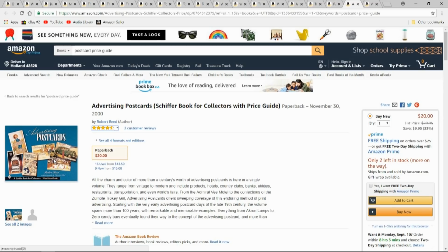This covers all the advertising ones that I see, like Firestone, Paramount, and Ford Motor Company. These are what you're going to see, and like the chewing tobacco ones, which I have, the one that's shown on the cover right there. They're not worth a lot of money, though not every one in this. But this is a more specialized book. And then I think I just have one more book to show you.